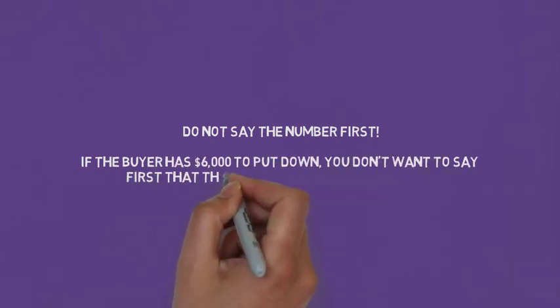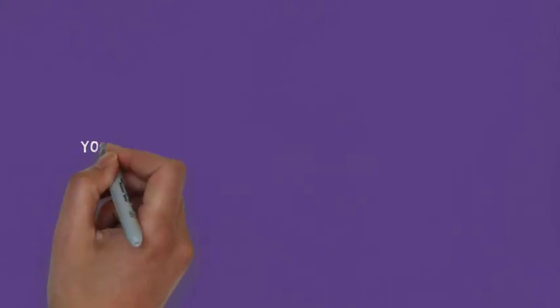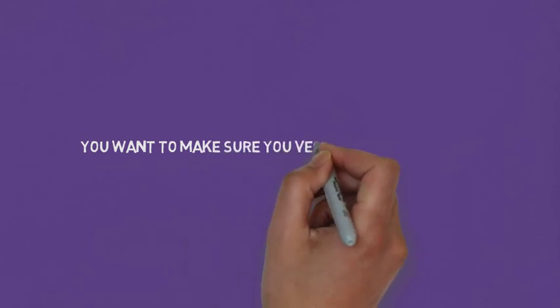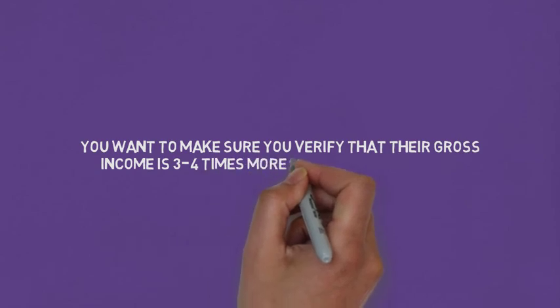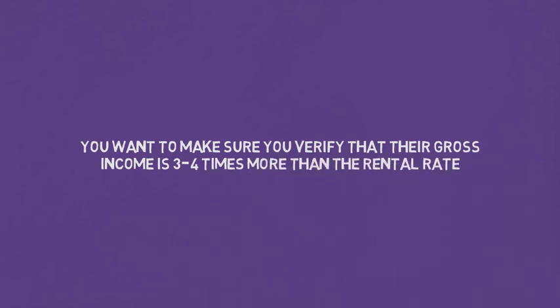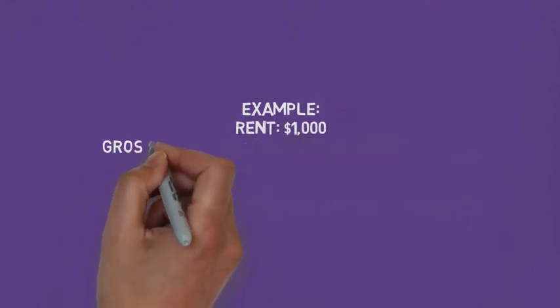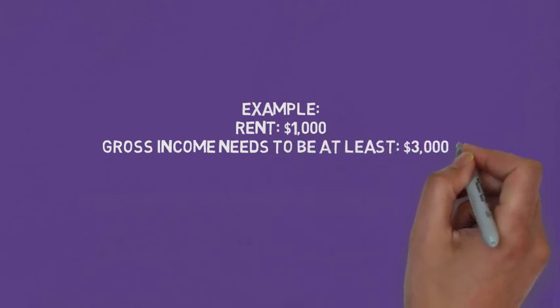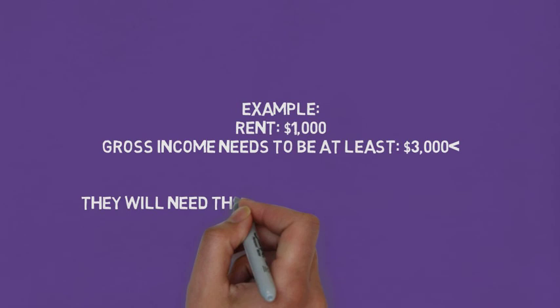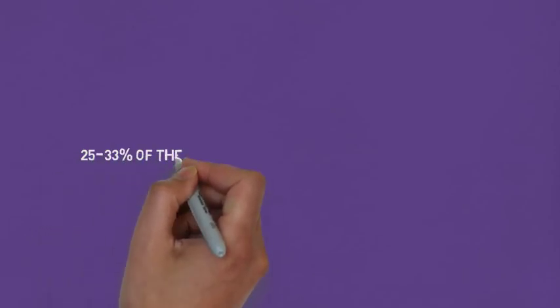Yeah, and basically for me, with the income, I don't know if you said this specifically, but whatever the rental rate is, I need to make sure they have 3 to 4 times that amount. Yeah, same thing. Their gross income. So if the rent is $1,000, they need to make at least $3,000 gross. I prefer $4,000 gross income and up. But that kind of helps with what they're going to need for qualifying for a mortgage, somewhere in that range. And we know that 25 to 30% of their income should be the most on housing. So I'm going to ask that.